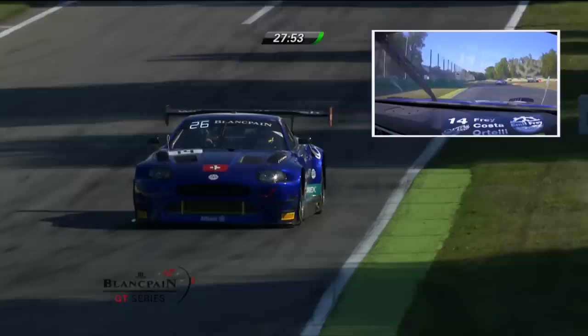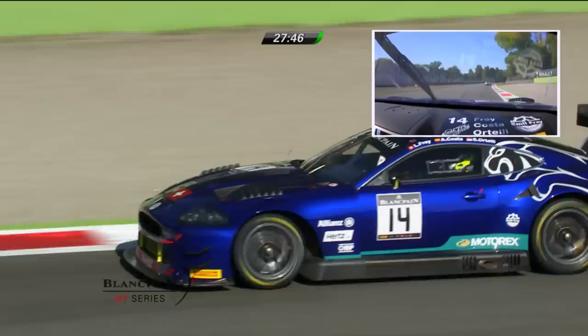Same applies to fluids on the track. You sometimes can get a momentary whiff of some kind of oil, gearbox oil or engine oil. Usually by the time you smell it, it's a bit too late, yeah. But at least you know what you've hit. Yeah, true.